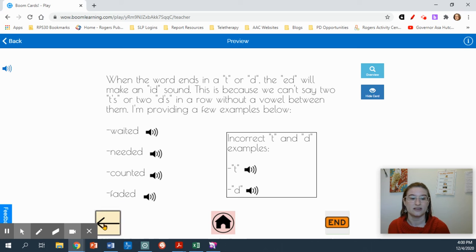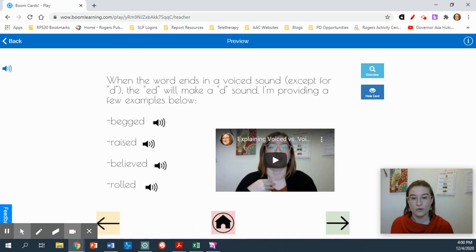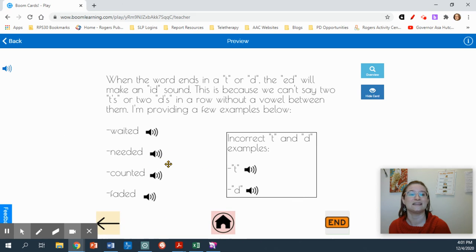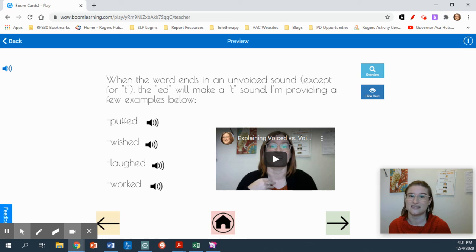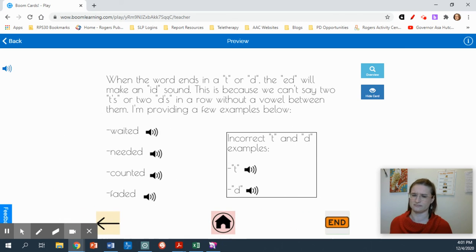So really what you could learn as a student, or what you could teach your student, is that if it is voiced, it's going to end in a d sound unless it sounds weird. So, for example, if I did need and that doesn't sound right, I'm going to change it to an id. Needed. Same thing for our unvoiced. If it sounds weird, you change it to that id. So puffed sounds right, but if I said wait and that doesn't work, where you need to add that vowel between it. So waited.